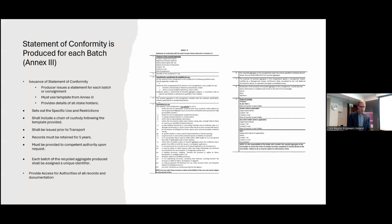Another important aspect of the document is the statement of conformity. This is associated with each batch of material. Each batch of material has a statement of conformity that gives the details of the producer, gives dates, sets out the specific uses, and it needs to be completed and issued with the transportation of the material. Once it leaves site, this documentation has to be in place. There are other bits in there about retaining it for 5 years and that kind of stuff.